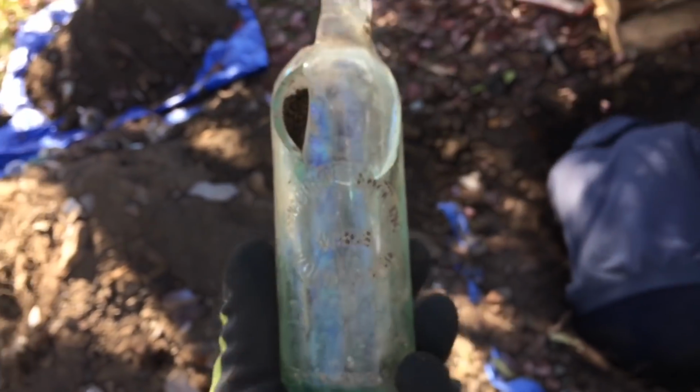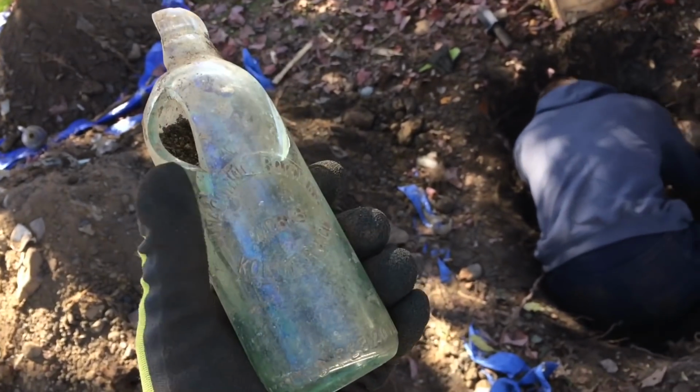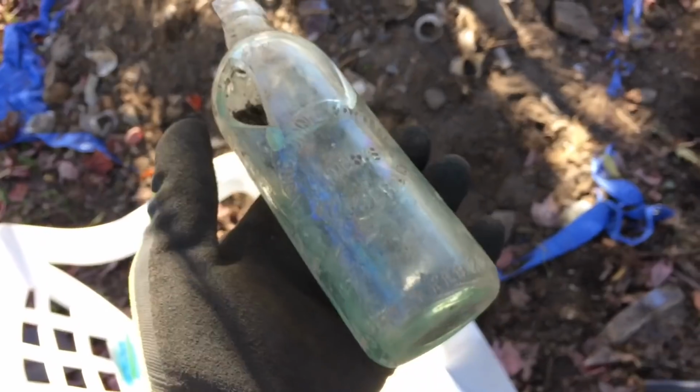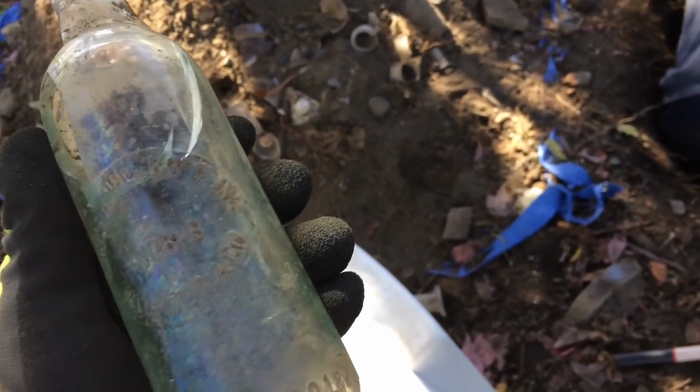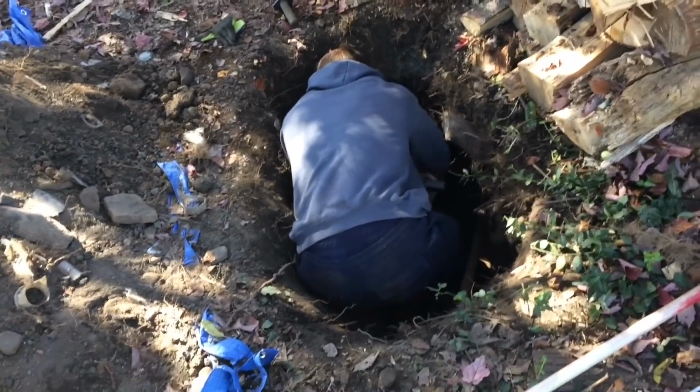This is Loan Accounting Bottling Works, Colmer and Company. Corey actually dug a full one of these out of the river dump with a V-nickel on the same day. That was an awesome day of digging. You guys go back and check that out. It's on YouTube as well. But I think that's going to do it.